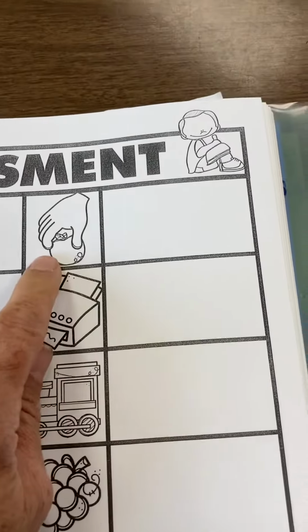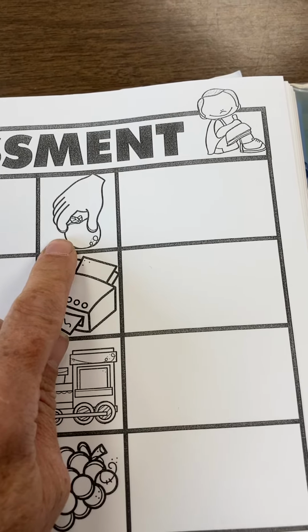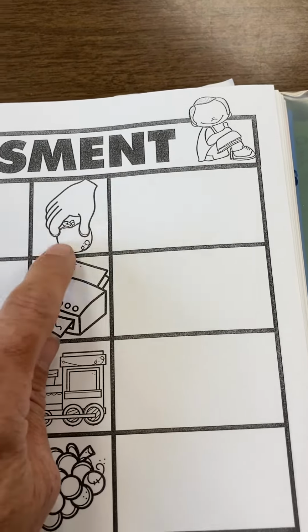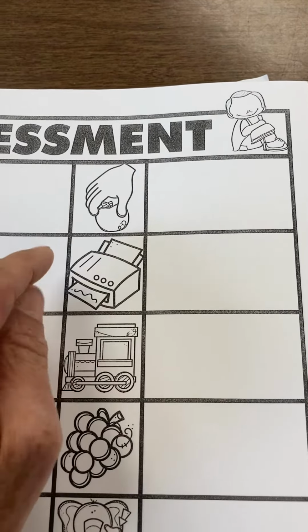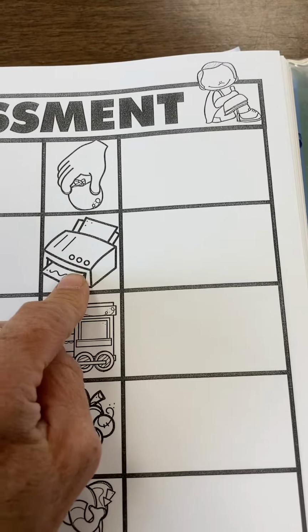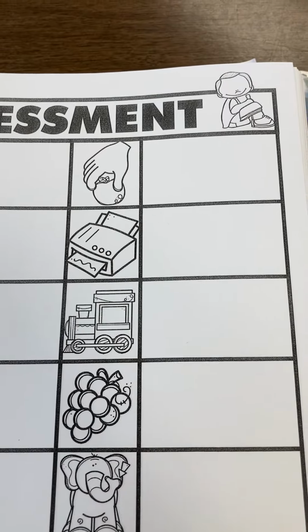Okay, this one right up here is a grab. Took me a second, I'm sorry on that one. We want to grab the apple. Grab. This one right here, we do this a lot at school as teachers. We print something. Print.